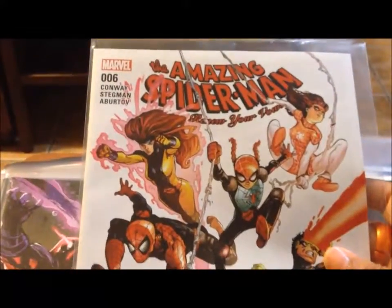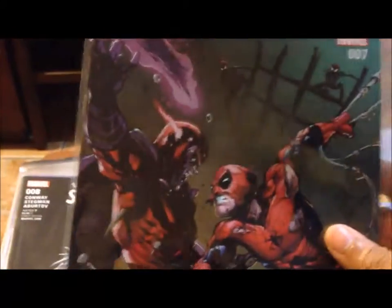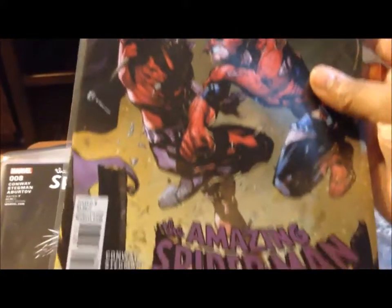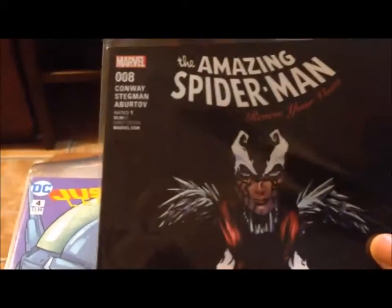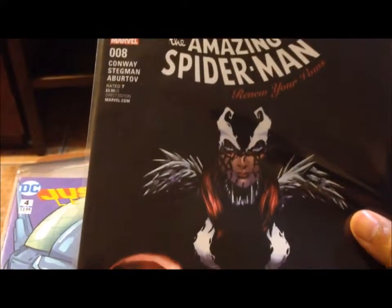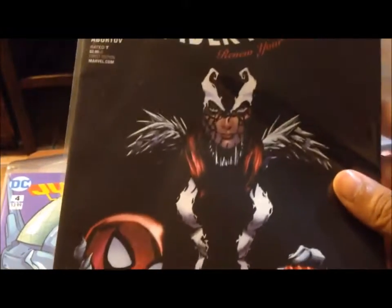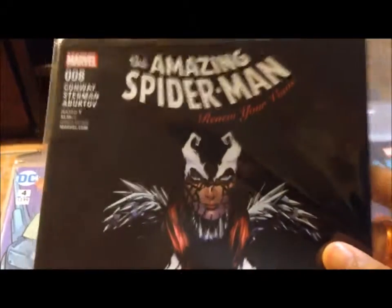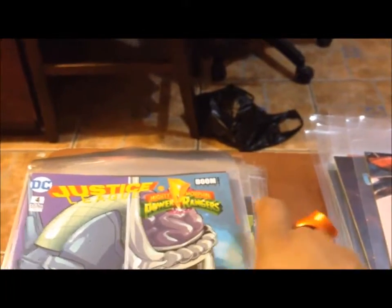Then we got issue 6 with the X-Men, and issue 7 against Magneto. So pretty cool books in my opinion. And in this one, issue 8, you got Venom seemingly possessing Mary Jane. So really digging this a lot. I hope this book continues, but yeah, again, I don't know what's going to happen.